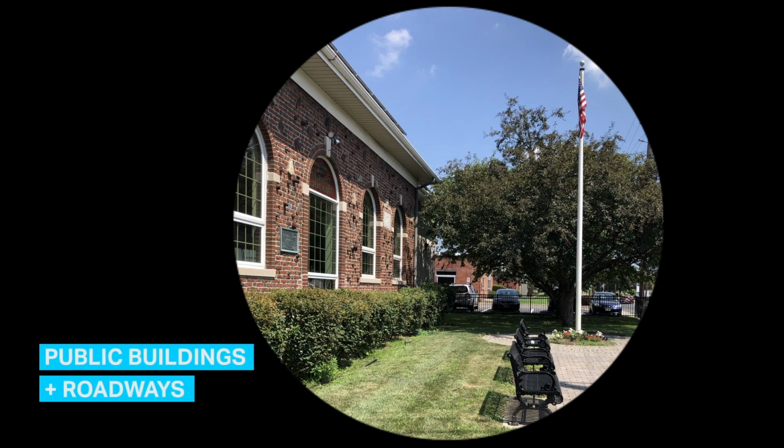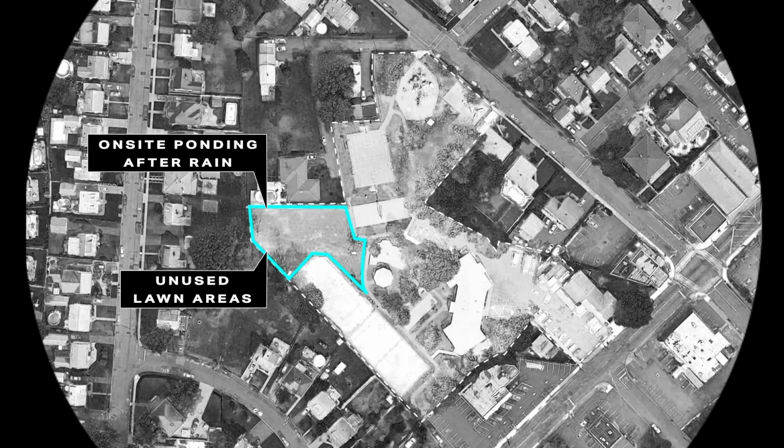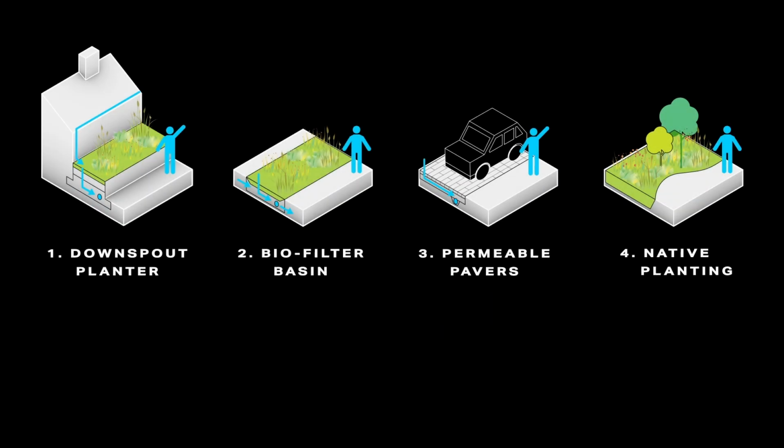The team looked for opportunities to improve the landscape performance of public buildings and public roadways. Typical challenges at public buildings include on-site ponding after rain events, large impervious parking lots, and roofs with unfiltered runoff. To address these challenges, 4 strategies are proposed to collect and filter runoff before releasing it back into the drainage network. These include downspout planters, biofilter basins, permeable pavers, and simple site grading with new deep-rooted native vegetation. These each improve water quality and ecological habitat.